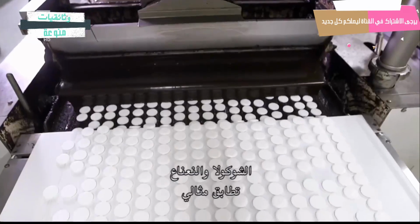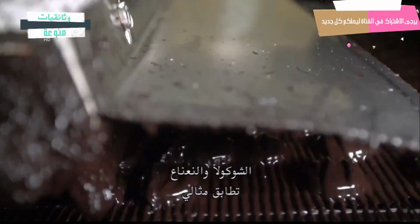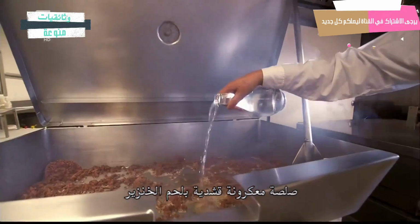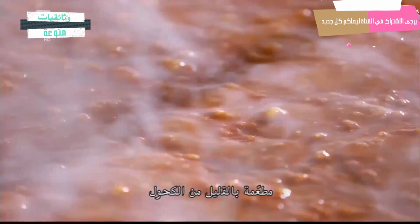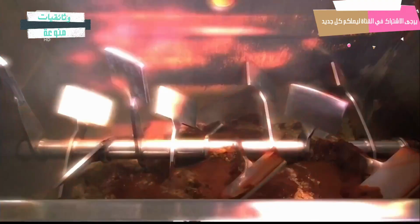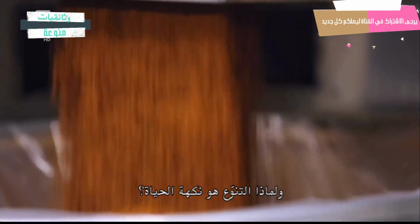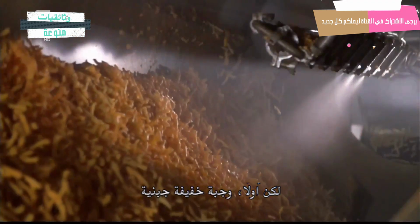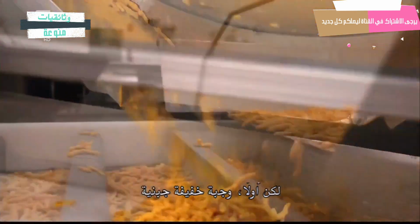Today in the food factory, mint and chocolate, a match made in heaven. A creamy bacon pasta sauce that's a little bit boozy. And why variety really is the spice of life. But first, a really cheesy snack.